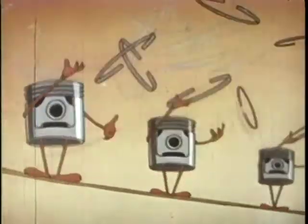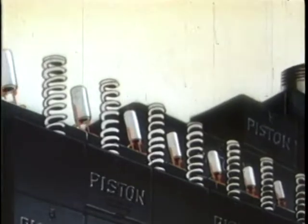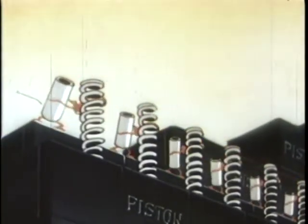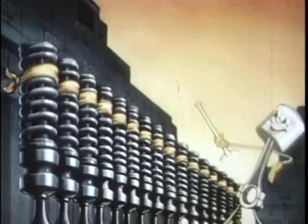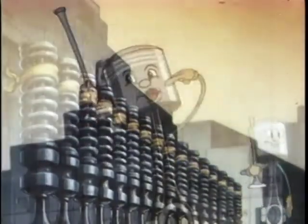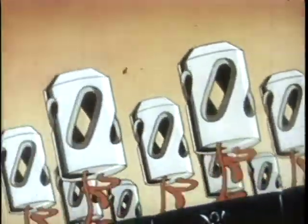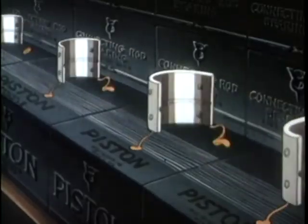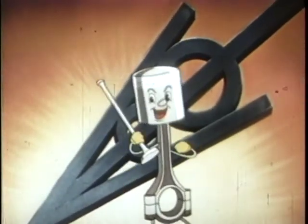And over here, the precision act of the century. 16 lively little springs in an unexcelled feat of uniformity of tension. See what I mean? Service parts and many more Ford dealers can supply. Each rigid test ensures the best. We're genuine. That's why.